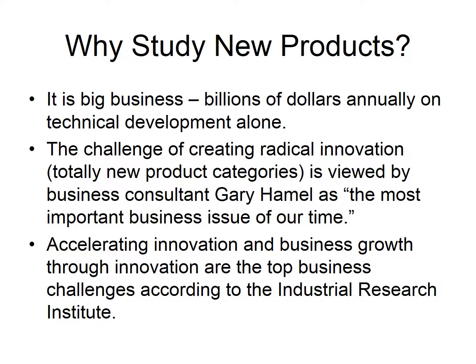In addition, as technology advances, it seems like new products and new innovations and new technologies are being created at a more rapid rate than they used to be. The rapid rate or acceleration of new technologies has provided even greater emphasis for firms to develop new products to incorporate those new technologies in them. So we should certainly think about studying new products because it impacts a lot of our society and a lot of the growth that a firm is going to experience.